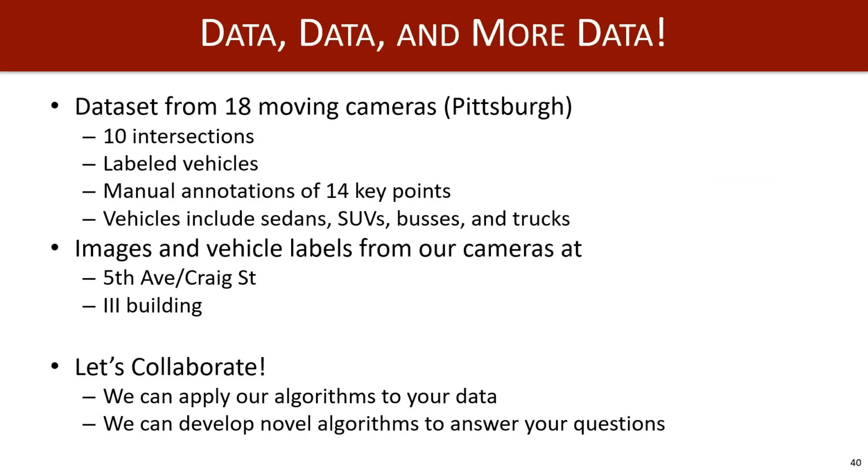So as Srinivasa mentioned, we've collected a lot of data, and we are happy to share it with anyone out there doing any sort of research that would benefit from it. We have an already published data set from 18 cameras around Pittsburgh at different intersections. Along with the actual images and videos, you get vehicles that are labeled, as well as manual annotations of the key points. This is an ongoing data collection, so it's continuously evolving. We also have images and labels from the infrastructure cameras at 5th Avenue and Craig Street and Triple I Building. We're more than happy to share these with you.